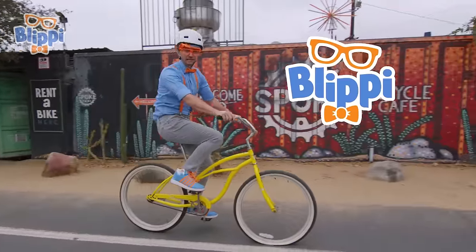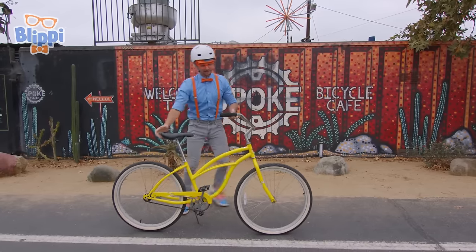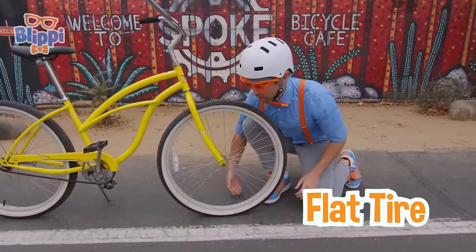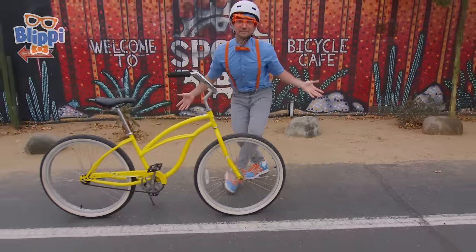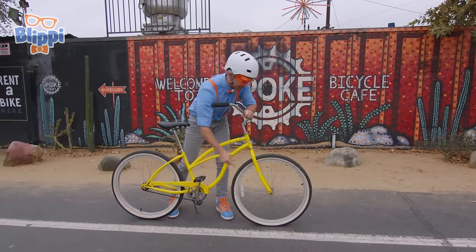Hey, it's me, Blippi, and look, I'm riding a bike. But my bike has a flat tire. Oh no! I love riding bikes. They're so much fun. But you can't ride a bike with a flat tire.